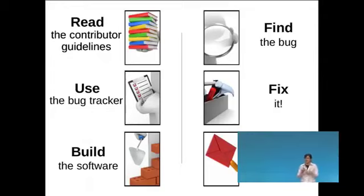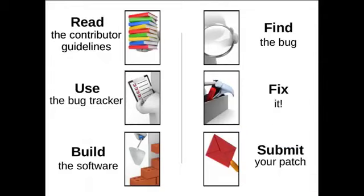Otherwise, that's how the process usually looks for contributing. Even if there are no contributor guidelines, most projects kind of follow the same workflow. So first you read the guidelines if they exist. Otherwise, you just go to the bug tracker to find something to work on. Or maybe you already have an idea because you found a problem in a project you like and you would like to help with fixing it. So find something to work on. Then you build the software. And then you find the bug, fix it, and submit the patch. It's easy peasy, right? So we're going to go through a bit more detail for each of these steps.